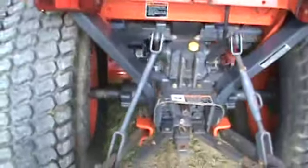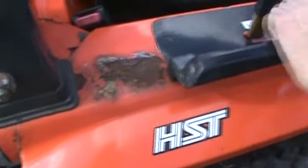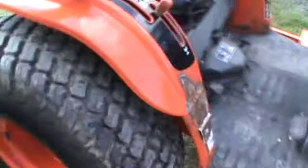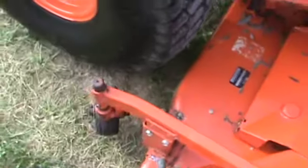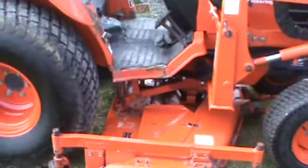Does have three-point hitch, 540 PTO. You'll see up top here, has some rust. On this side here, some rust. And we're just trying to be 100% honest. We are not hiding anything. There's been a weld right here on this part of the mower deck. We're going to walk you around the snowblower. Mower deck, everything there works good.